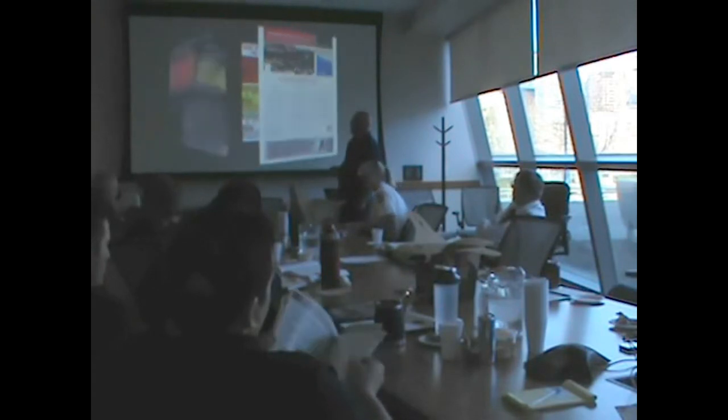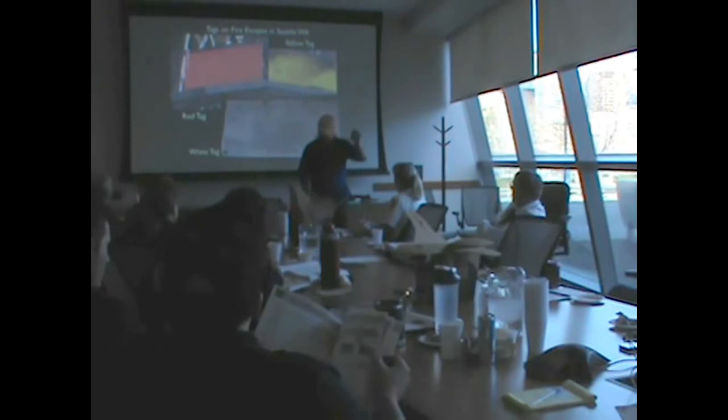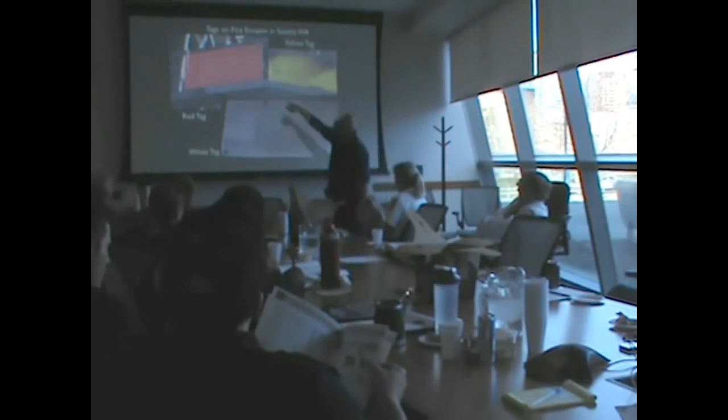Okay? This is what a tag looks like in Seattle. 17 inches wide, 11 inches high, on 1/8 plastic, and you have to use staples. So a lot of times, this is what it looks like, permanently attached to the fire escape.